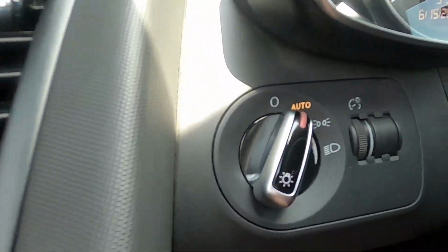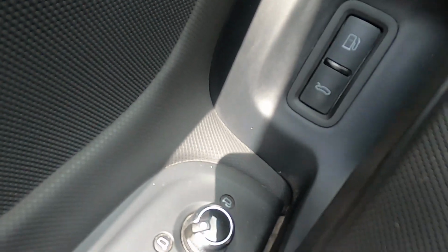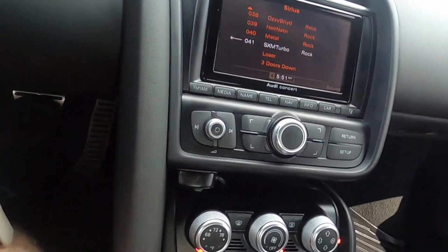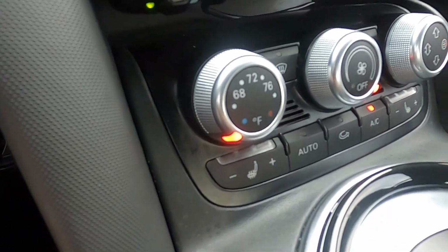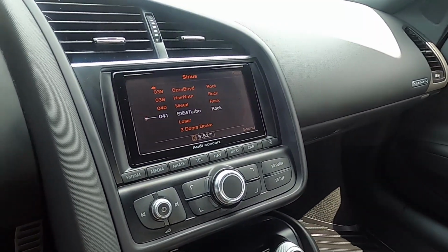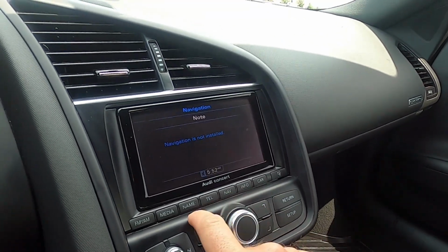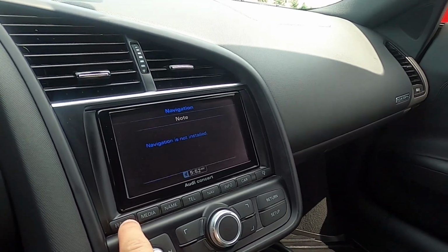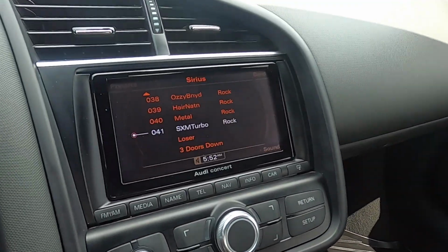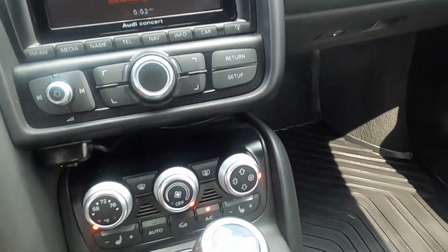We do have twilight sensing headlights over there, power locks, heated power folding mirrors, express up and down driver and passenger side windows. We do have a single zone automatic climate control option, does have heated seats. And here is our Audi infotainment system. It does have navigation capabilities, however, it does say it's not installed, so it's not currently ready to go as it sits for navigation, but I do believe it is nav capable. We do have Sirius XM satellite radio. It does do Bluetooth as well, and it does have an auxiliary connection, 3.5mm jack.